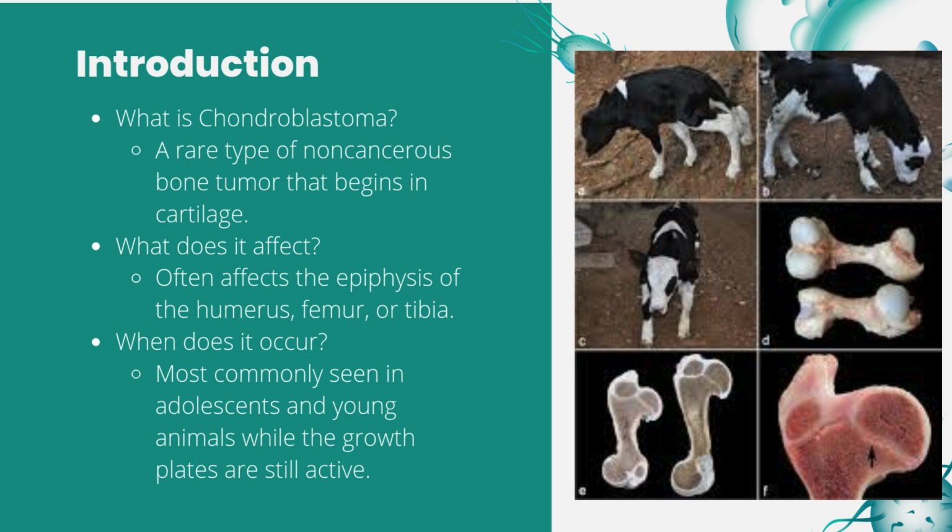Chondroblastoma is an uncommon benign bone tumor that originates from chondroblasts, which are the cells responsible for cartilage formation in the growth plates of long bones, such as the humerus, femur, or tibia. It has been documented in companion animals such as dogs and then livestock like cattle. It's more common in young animals while the growth plates are still active. And over here to the right is just some images of what chondroblastoma might look like in a small calf.